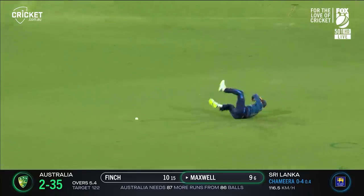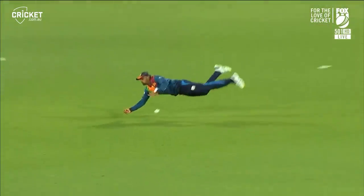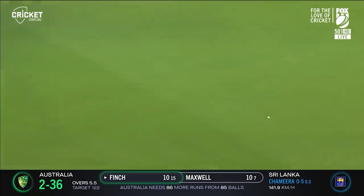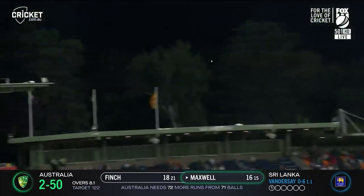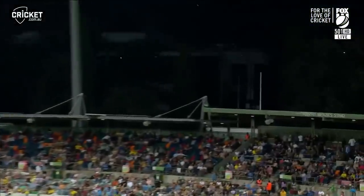Slow ball. Oh. Just short. Really good effort by Gunatilaka. Finch hits hard. That's the best shot we've seen the skipper play throughout the series. Well, here it is. Bang! And he gets it right where he wants it. Not many men in the world can do that. Glenn Maxwell. Wow. What a shot.